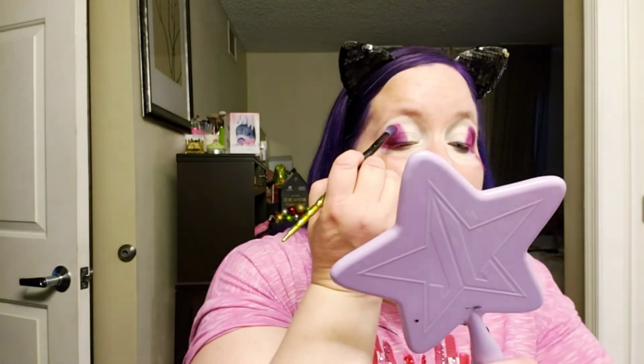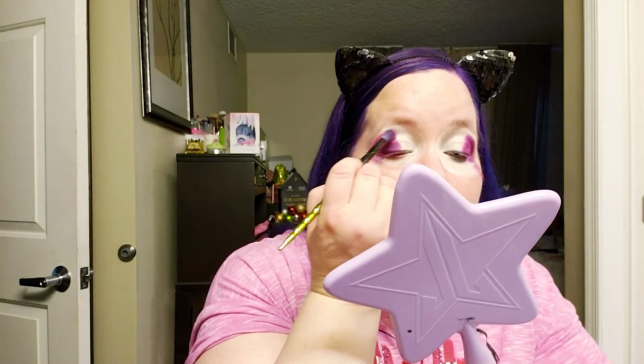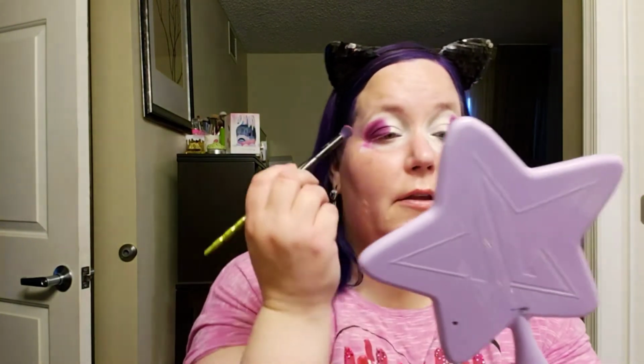I love it. I'm now going to go into Colleague, which is this shade right here. And that shade was named by her fiance, Charles. And I'm just going to take that on the outer portion of Content just to blend it out a little bit and add a little bit of pink to it. So pretty. I love a good hot pink.